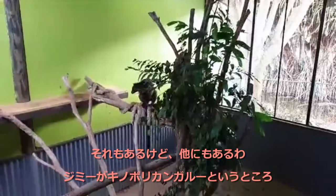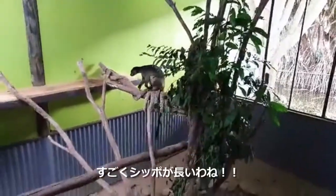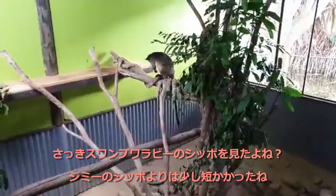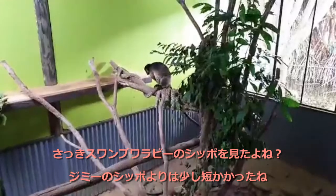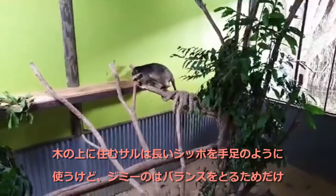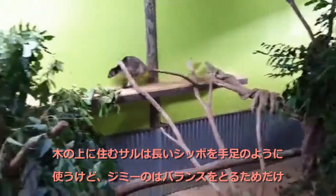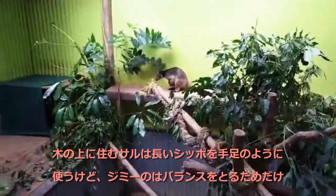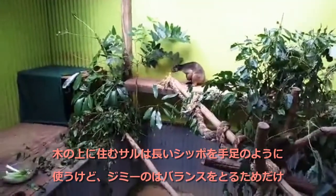Key factor in that tree kangaroo. Wow, look at his long tail. That's cool. Now, we did look at Lily's tail earlier. Hers is a little bit shorter, but it was still pretty long. But most people seem to think that if an animal lives in the tree and they have a long tail, that they use that long tail as a fifth limb. So like a monkey uses their tail to swing from the branches.